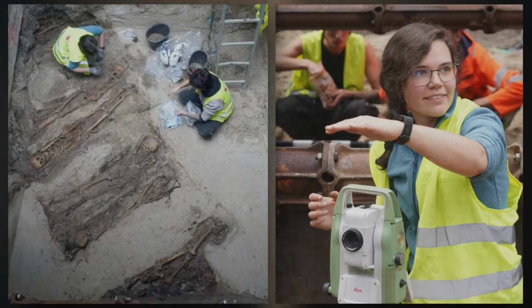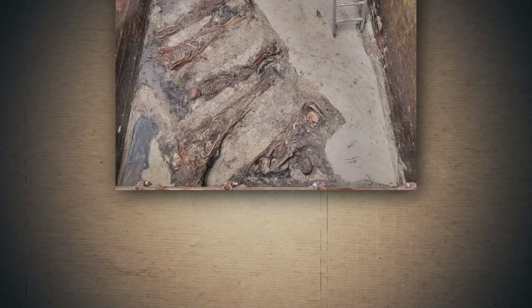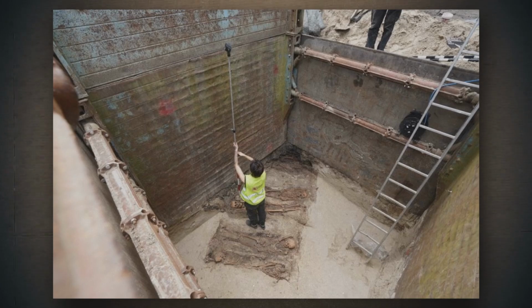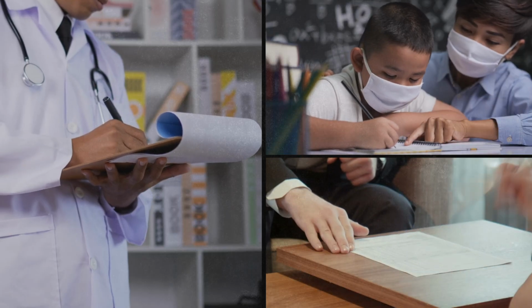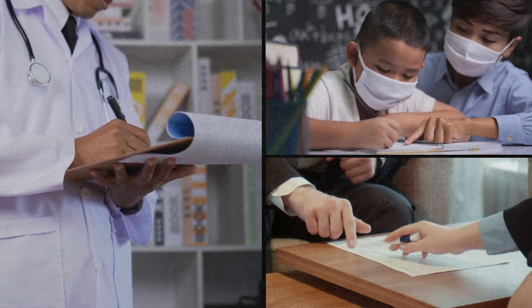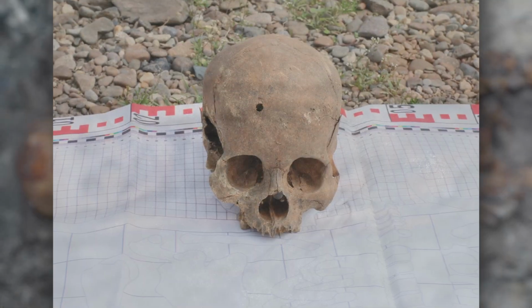The researchers were shocked to learn how many people found their last rest here. The remains of 200 people, including children, have already been removed from the ground. This is just the beginning. Many of those buried here were not just ordinary citizens. Among them were city officials, teachers, doctors. Some of them were even buried in expensive coffins. One of the most intriguing finds is the remains of a man with a bullet hole in his skull.